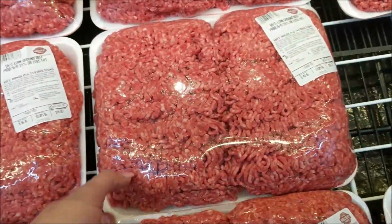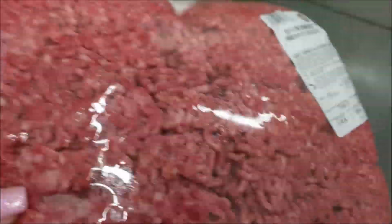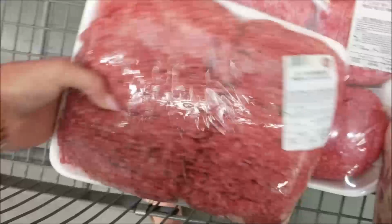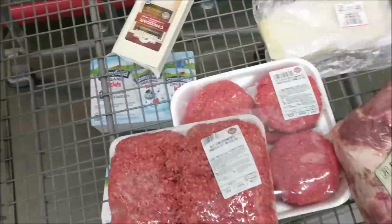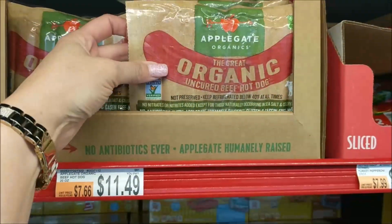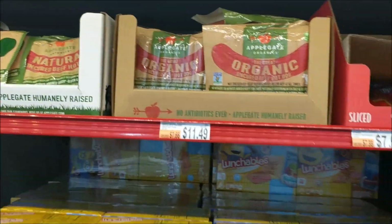I'm also gonna go ahead and snag another package of my hamburgers. So I've got my hamburger plus my hamburger patties in here. If you see other things that are not keto, my son does not do keto. They do have the Applegate hot dogs here. They also have a coupon for those too as a potential choice as well.